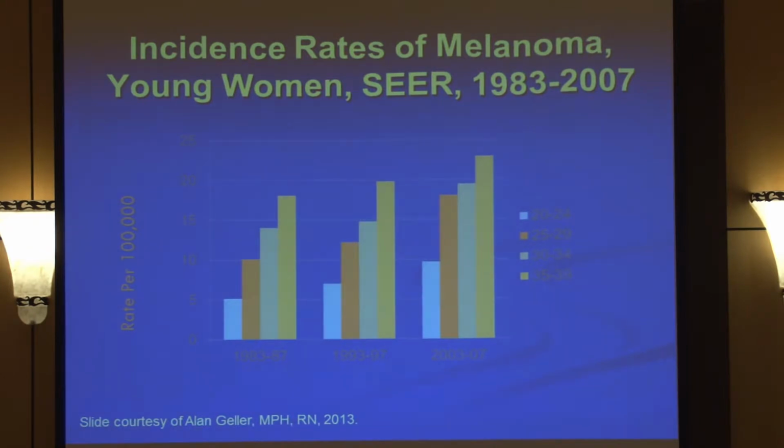So this is just another graph, and let me just see if I have a pointer here. I don't know if you guys can see it. If we take a look at women between the ages of 20 and 39, we can see these different time periods, and these are the different age ranges of women between those two groups, and that melanoma incidence has gone up over this time period dramatically.